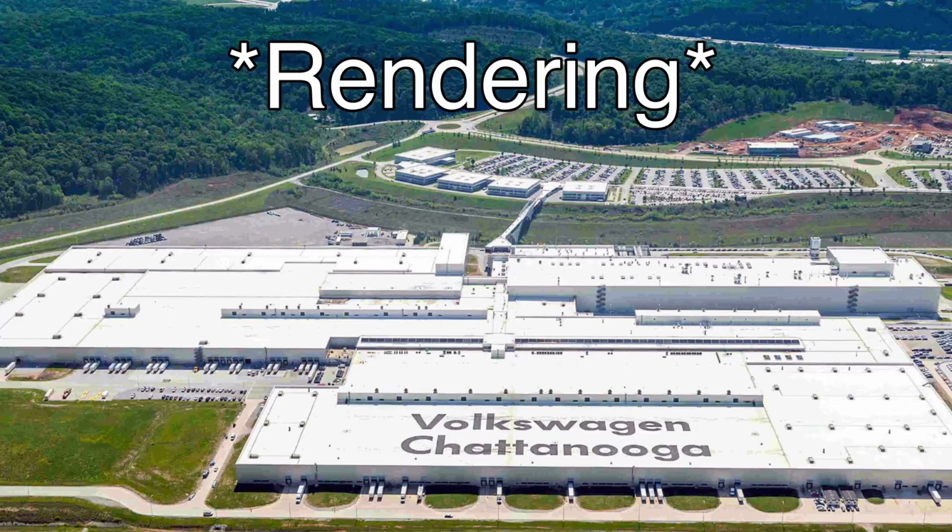So you may be wondering, where do we go from here? Well, I've got some good news for you. Volkswagen just opened up a new assembly plant here in the US, and the new 2023 model year ID.4 is expected to be assembled at that new plant in Chattanooga, Tennessee, beginning later this year. That should make the 2023 model year ID.4 eligible for the federal tax credit again.